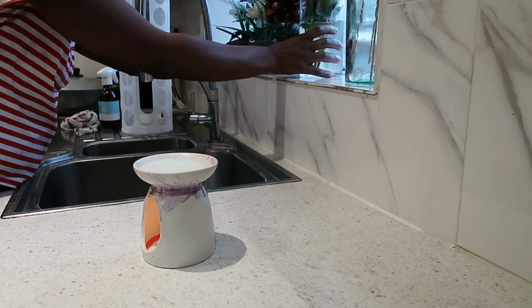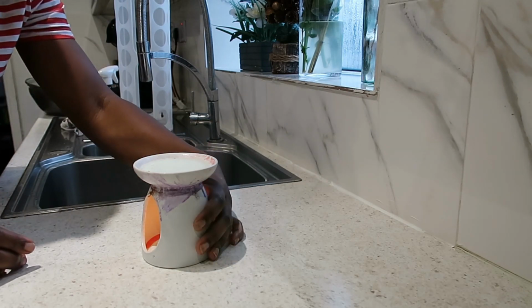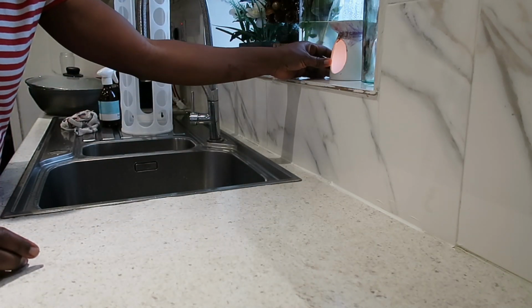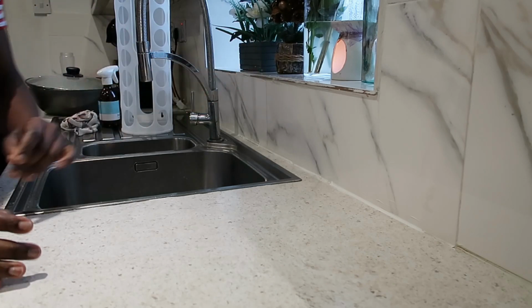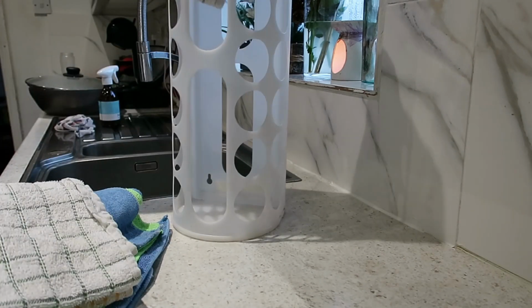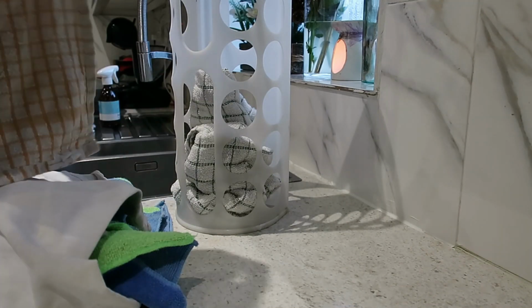This candle is also another PR package that was sent to me. It's this wax candle. Oh my god, you guys, this thing smells so good as well. Honestly, my house, you know that feeling of a clean house, smelling clean, smelling fresh? Yeah, that was the vibe for this day. I really, really loved it. I'd washed my cleaning towels the night before, so just putting them all away.